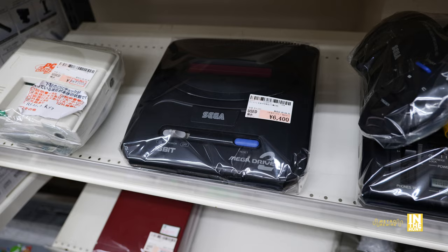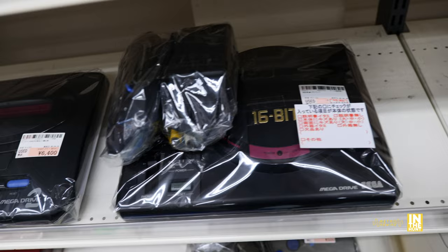What else do we got here? Look at the condition of this box here for this CD-ROM, ROM-ROM. And then another Mega Drive too. Actually, was that the one I showed before? No, that's a different one. I do like the original Mega. Look at that 16-bit on the original Mega Drive.